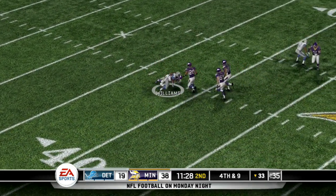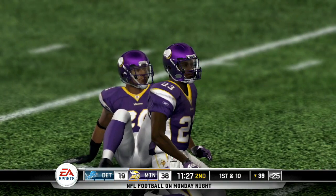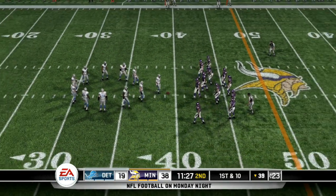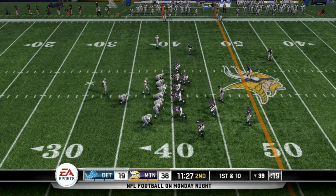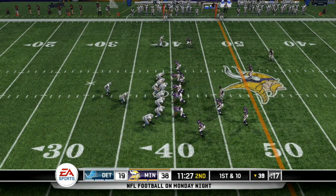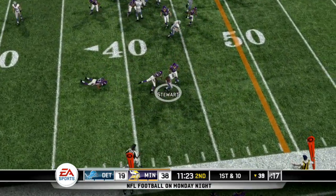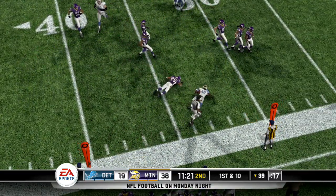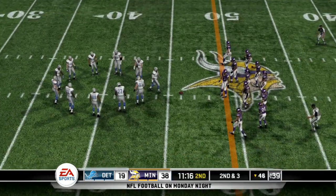Williams takes it at the 25. He makes it out to maybe the 39-yard line. The Lions don't want to settle for 3 again. They're looking to add a touchdown this time. Here's the give. He breaks the tackle. Tackle was made by Johnson. Johnson records his 8th tackle.